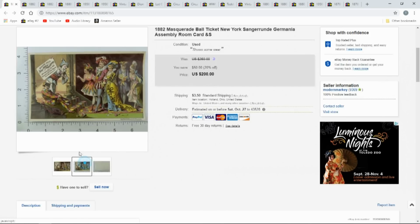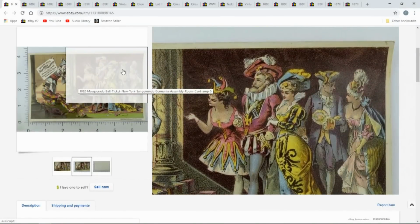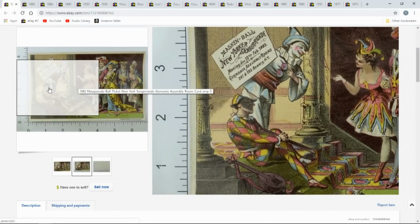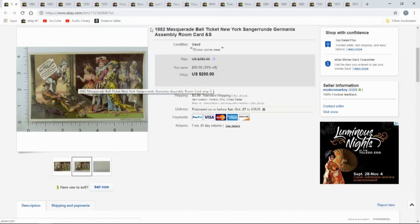I think it sold because it was New York, but you can see the perforation where the ticket stub part was taken, and then the guest gets to keep this part. And it was 50 cents, most of these I think I saw back then in the 1880s. So this was a very expensive event. Again, Victorian trade cards. I took 180 on this one.